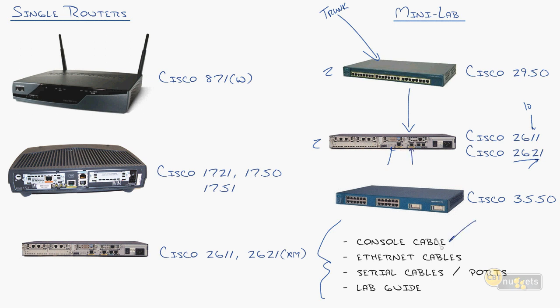You also want to grab a console cable. Most of these, if you get them online, will come with one. Watch out, people on eBay are ferocious and they'll try to sell you a console cable for like $20. When you buy one of these, ask the seller, hey, can you throw a console cable in? Most of the time they'll throw in a couple for you.